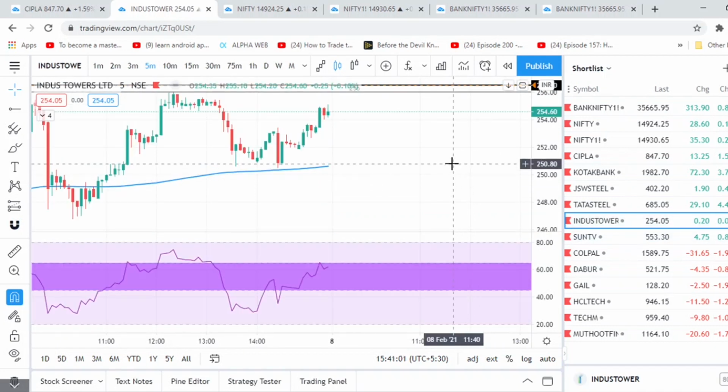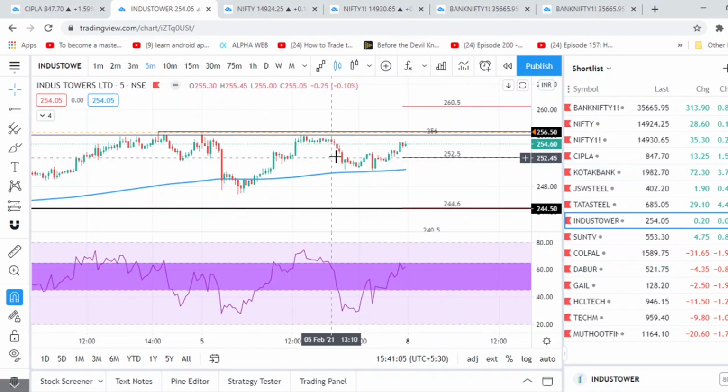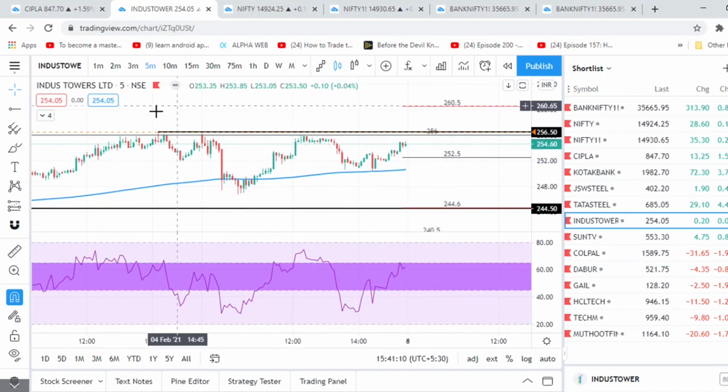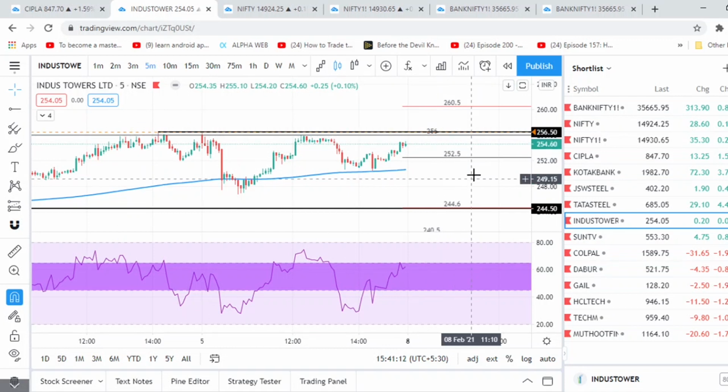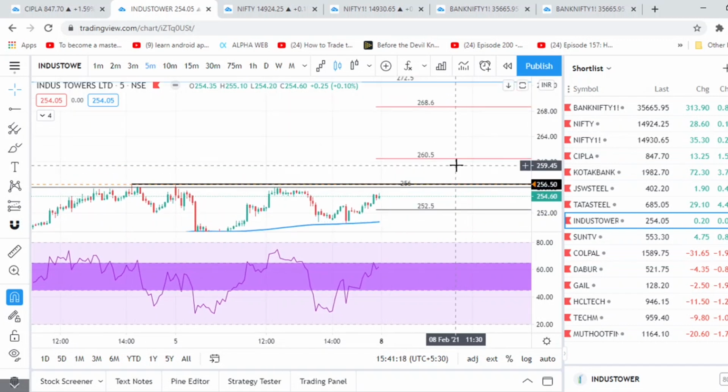The next stock is Indus Tower. Indus Tower, it is taking the resistance with the square number 256, but in the daily chart it is showing very good strength. So my expectation is tomorrow above 256.5, we can see 260.5 and 268 level for tomorrow.